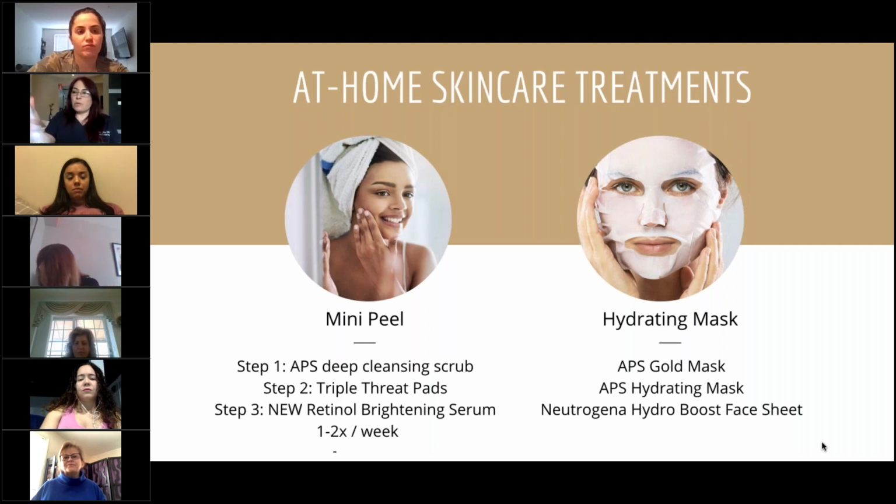So you wash your face with your normal cleanser, towel dry. And then we have this deep cleansing scrub, and it has some lactic acid in there, and it's like a polishing scrub. And if you leave it on for 3 or 4 minutes, it actually helps to lighten some of that pigmentation.